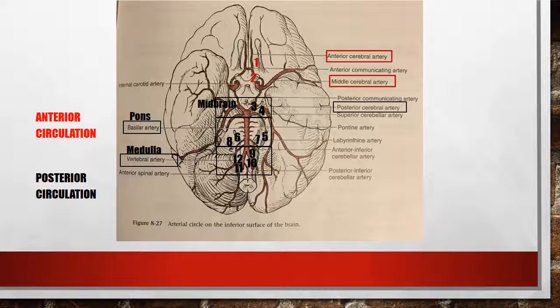So this slide is going into a little bit more detail and actually illustrating the cranial nerves 1 through 12, and showing the distribution of those as they go up the brainstem. And as you can see, cranial nerves 1 and 2 are more anterior circulation with the anterior and middle cerebral artery, and the rest of the cranial nerves fall under the posterior circulation in the brainstem there, actually.